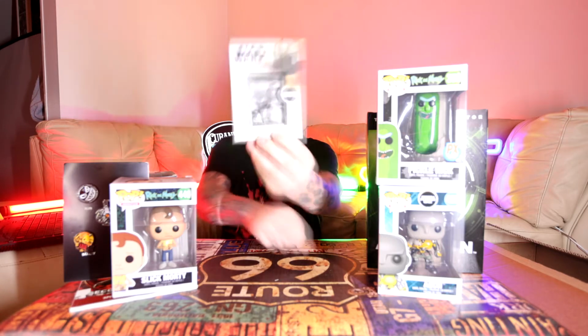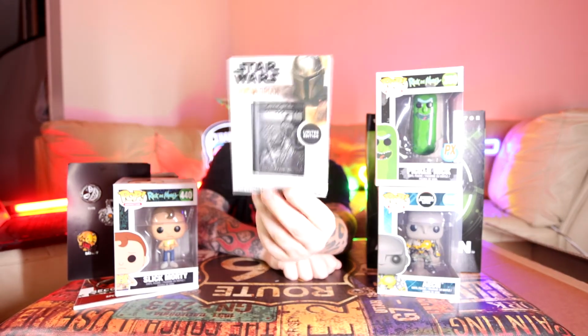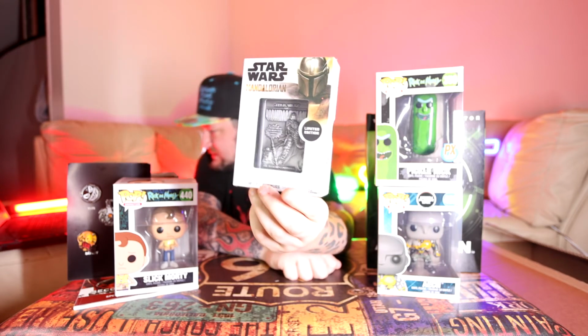There's a limited edition ingot. I had to look up what an ingot was actually the other day, because I think I read it on the advert and I didn't know what it was. Apparently this is an ingot.